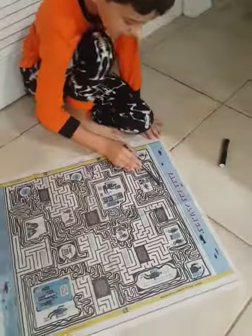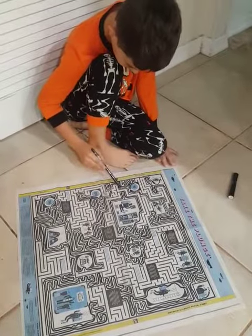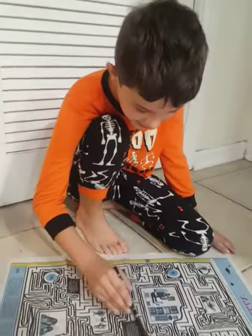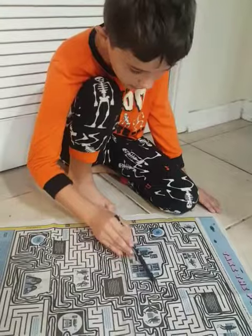Makes it easier if you like see the way, but if you look at it from the outside, it looks like a scrambled mess. How long did it take you to do all that? Whole morning.